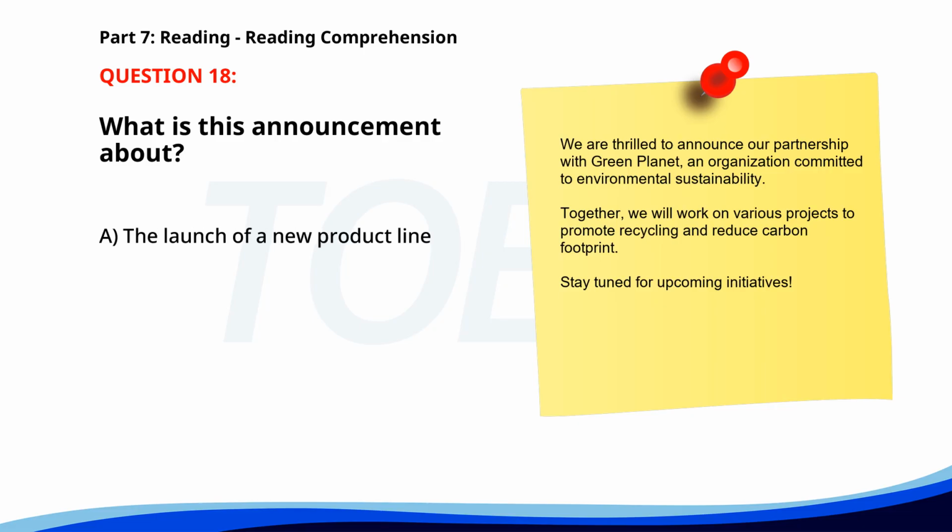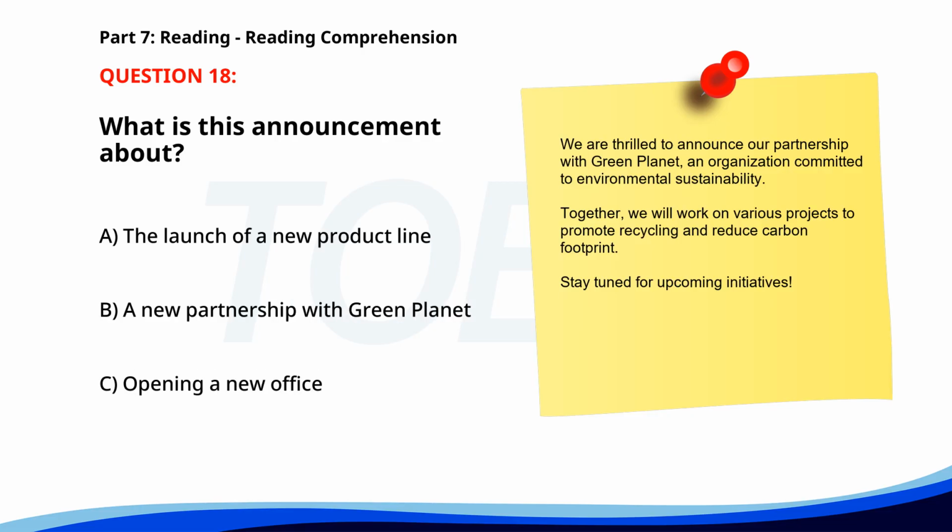A. The launch of a new product line. B. A new partnership with Green Planet. C. Opening a new office. The correct answer is B. A new partnership with Green Planet.